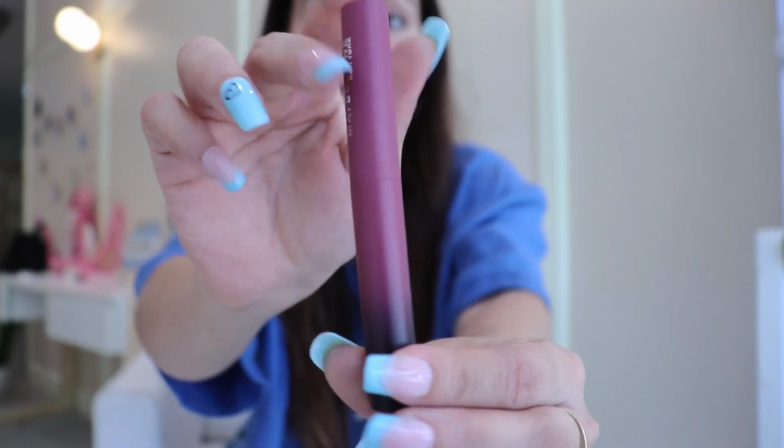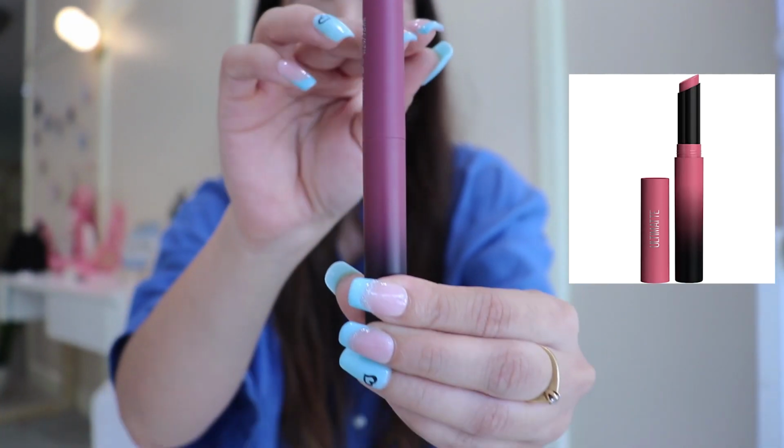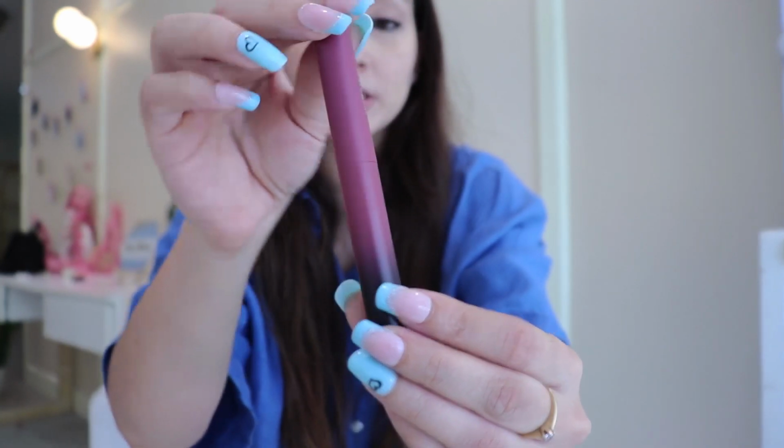Some are really dull black. Some have a really pretty ombre body. I mean look at it. It is so pretty. More Mauve is the name of the shade, and it is deeper than I thought, but let's see.